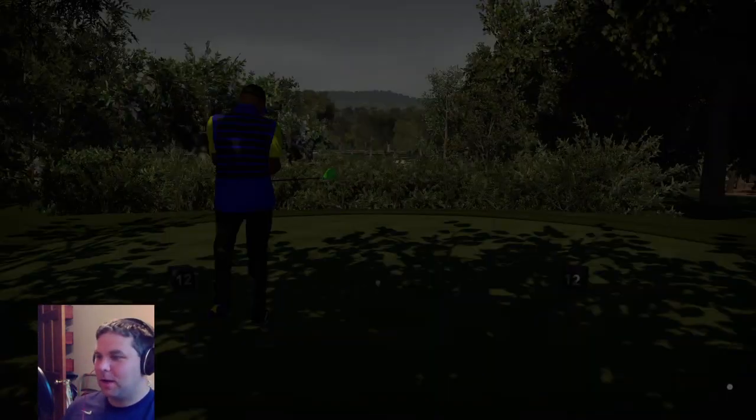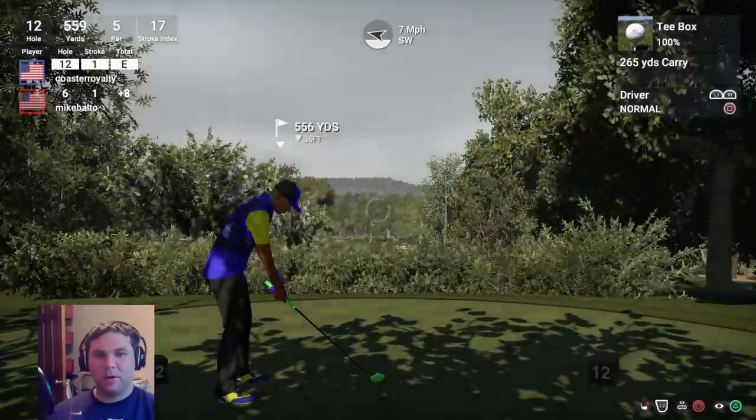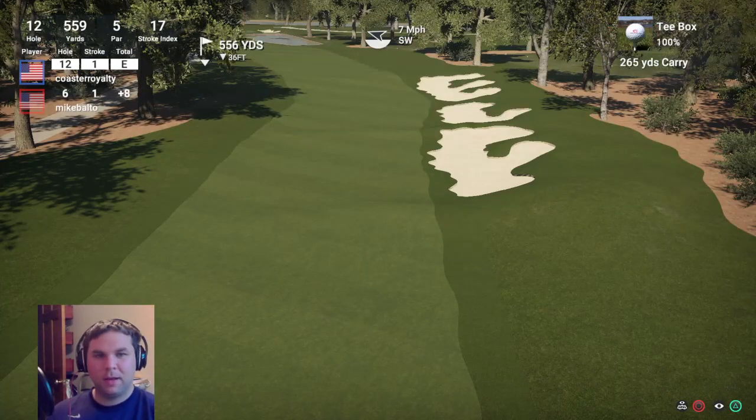This has been a topsy-turvy type of round for me, but we are still at even par, and so it's giving a nice chance. I do want to let everybody see this is a par 5. Thank you, Jack, for that.